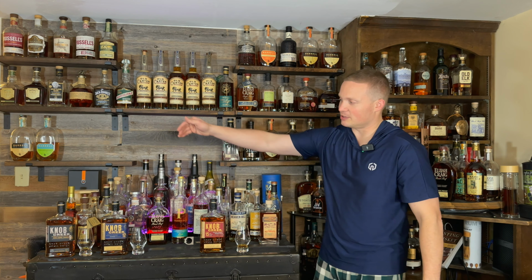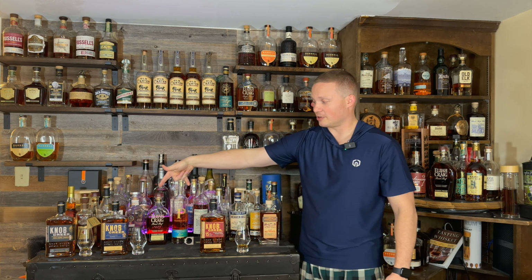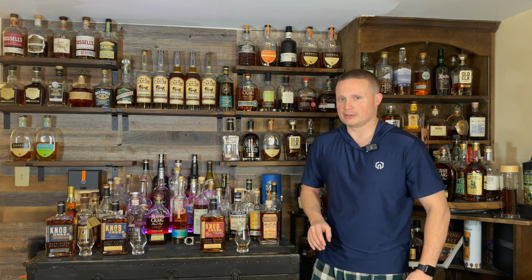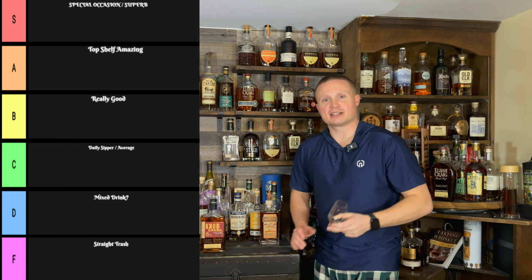Obviously, we started with the 120 proofer. That thing drinks the hottest by far, but compared to these two, which are both 100 proof, it definitely drinks less hot than that compared to the 12. Okay, so on the tier system, it's going to go A tier. It's going to go A tier for sure.